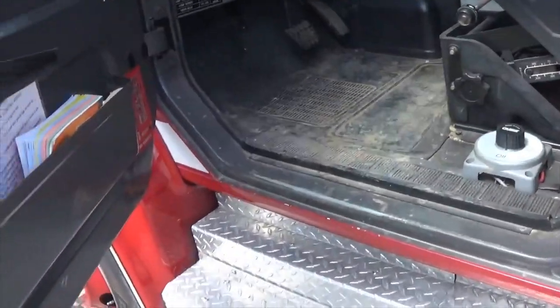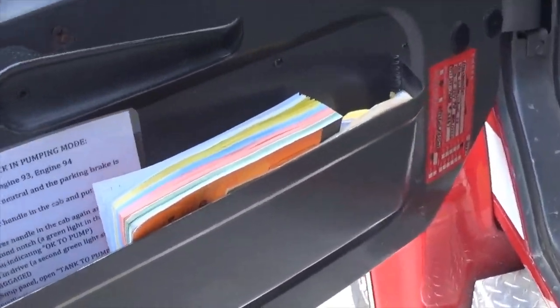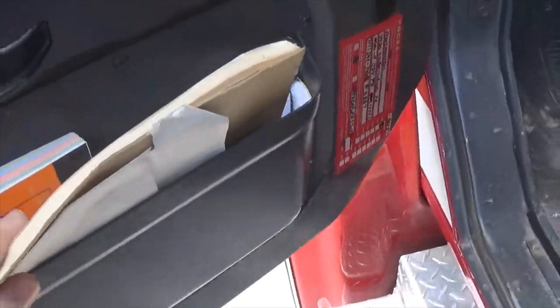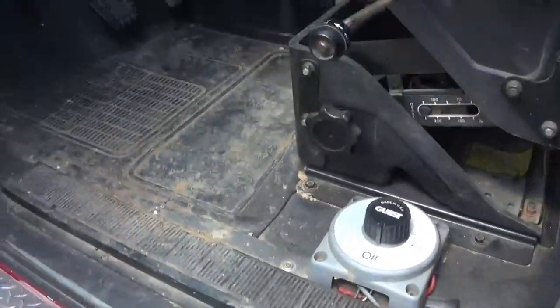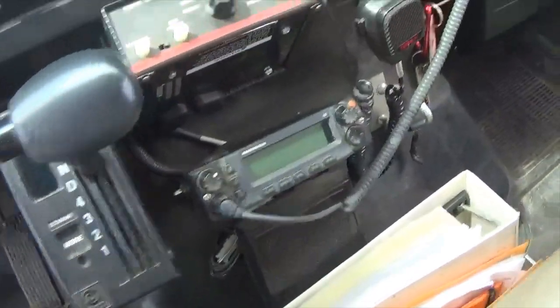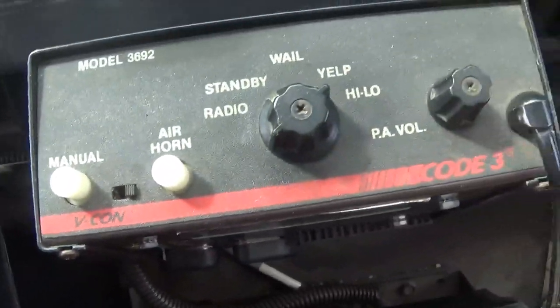So the driver operator jumps into the cab. Door of Bible, it looks like the DOT ERG, and just some other basic paperwork. Here's your master, flip that on, powers up the truck, jump in here. That's the key and the gear shift, and this also has a code 3 beacon siren.